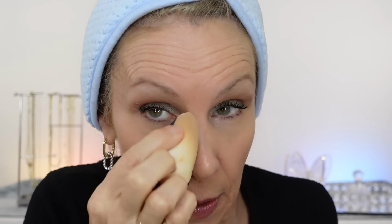Now, another thing you can do is you apply this, sort of roll the sponge. I like to do that in the under eyes. It sort of just takes off any extra.